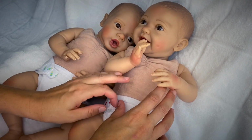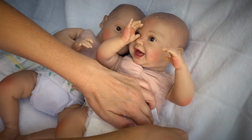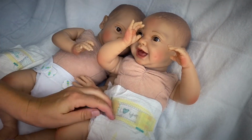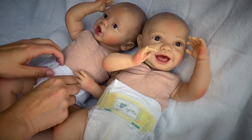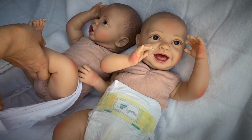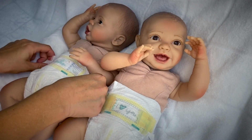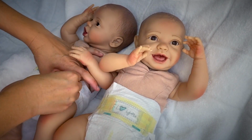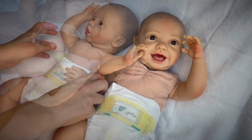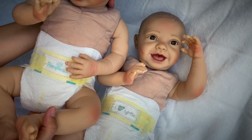Well, let's go ahead and change their diapers. By the way, real diapers instantly make your baby doll more realistic.